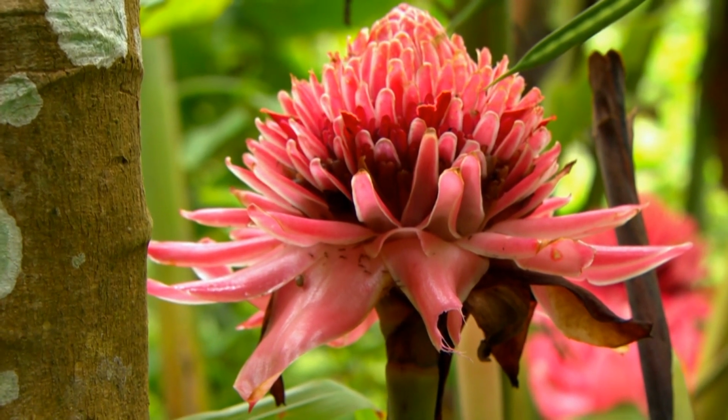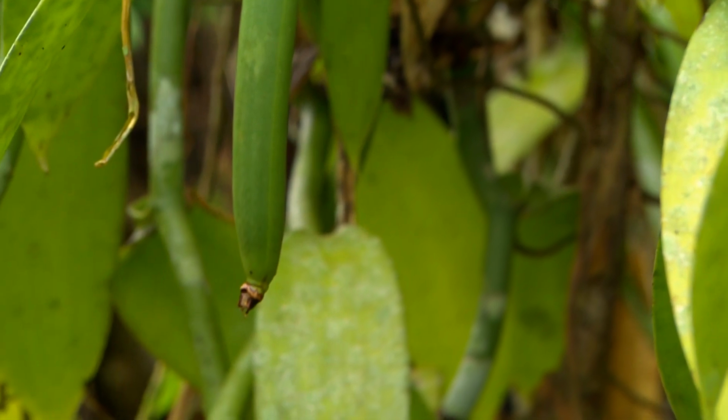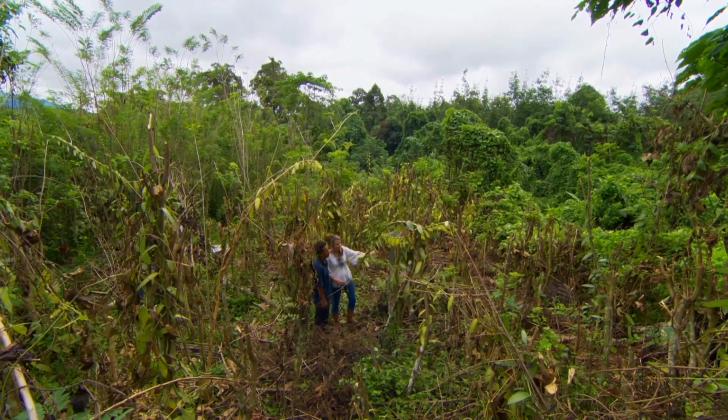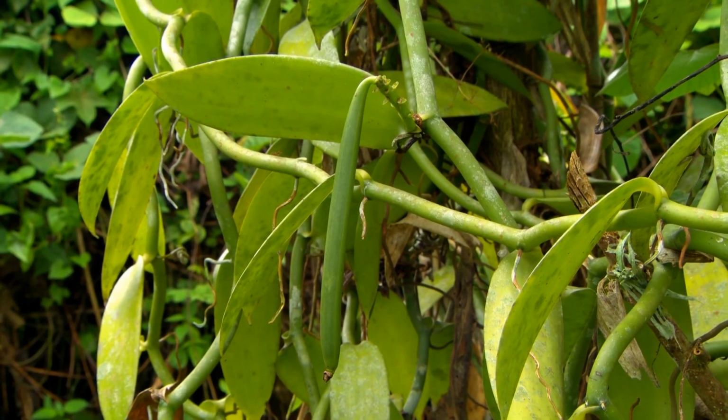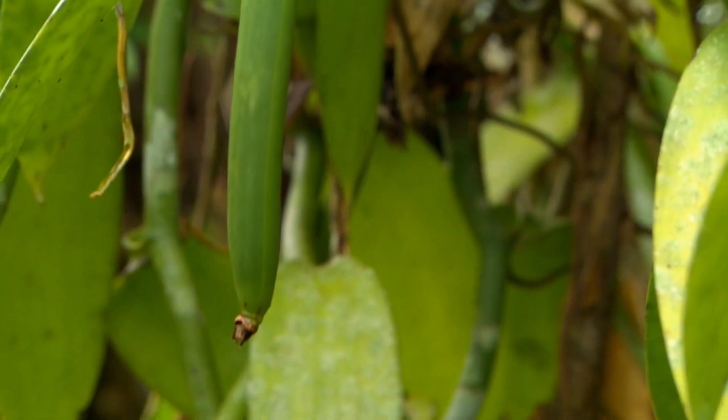The orchid flowers producing its fruit, the vanilla bean. And so how many beans would you get from a plant like this in a year? 90 to 95 beans per plant. But how long does it take for this bean to grow? In 6 months' time. That's a very long time, isn't it? It's a very time-consuming plant.